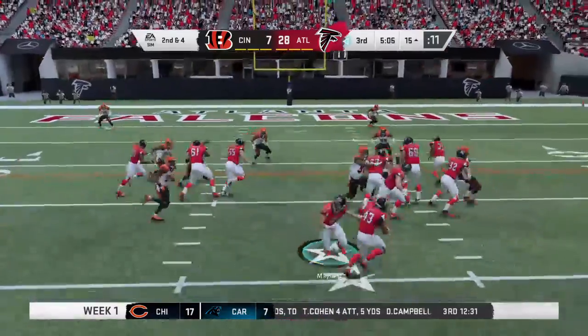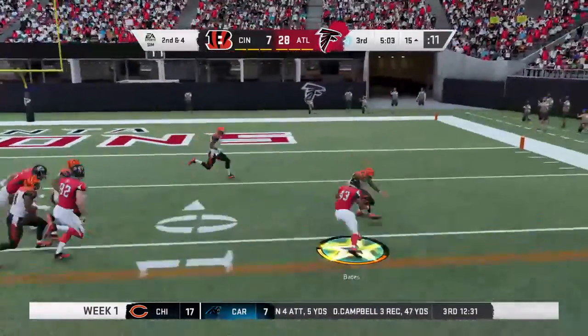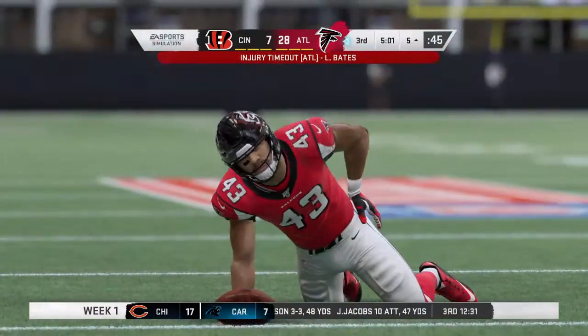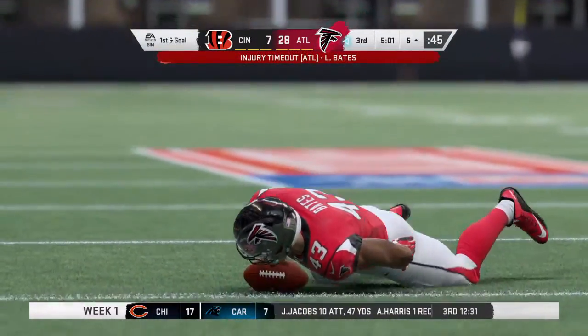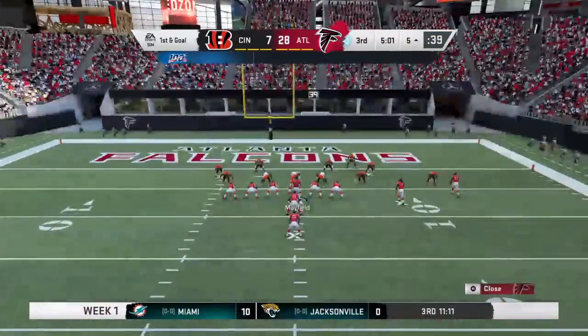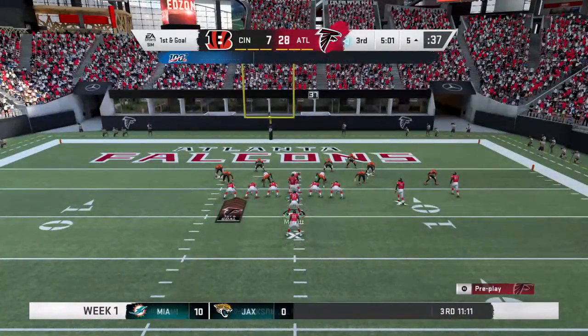On second down, it's Bates. And able to get him down, but he does reach the 5. And now we'll get a stoppage here. There appears to be an injured Falcon on the field. Hate to see this. Week 1 of the season.